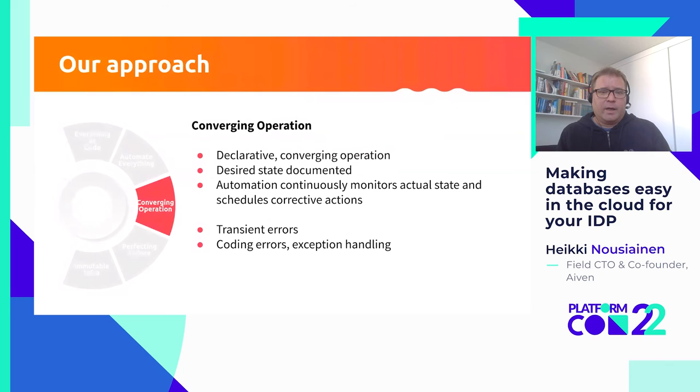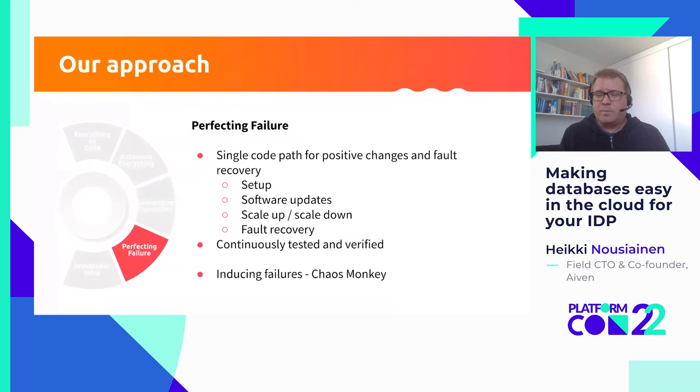In the imperative or task scheduling model, you might encounter transient errors. Maybe there's a failure to provision a cloud resource that is temporary, or there are some transient network issues. Or a worker might crash on a task if it gets an error code that it doesn't recognize, or some other exception that is not on the tested hot code path. The converging model, on the contrary, doesn't really care. While we are rescheduling these operations based on deviations from the declared state, we will keep on retrying these operations until the state starts to match what was desired. So it's a very powerful approach in managing stateful systems in the cloud.